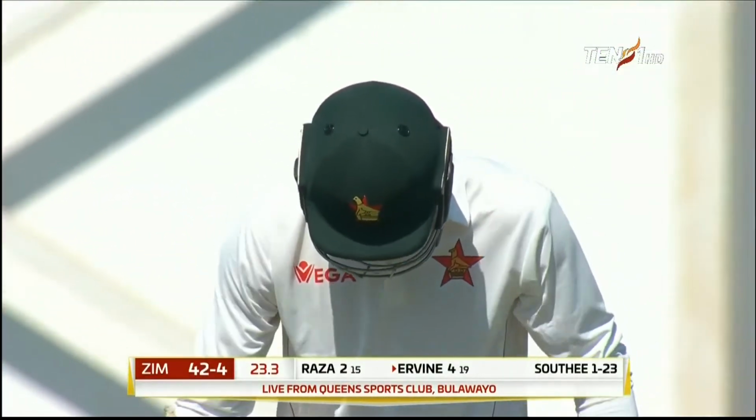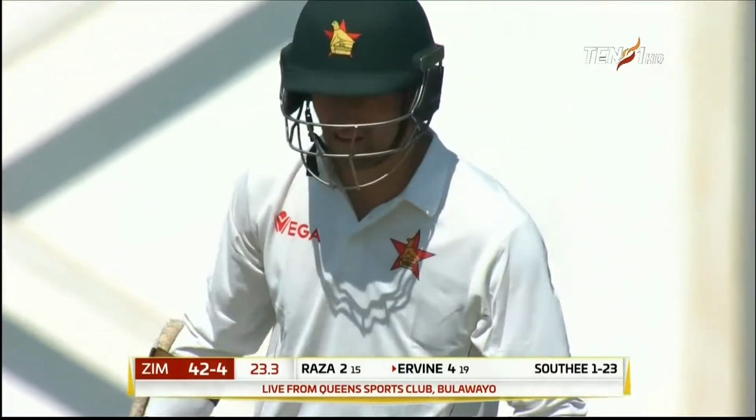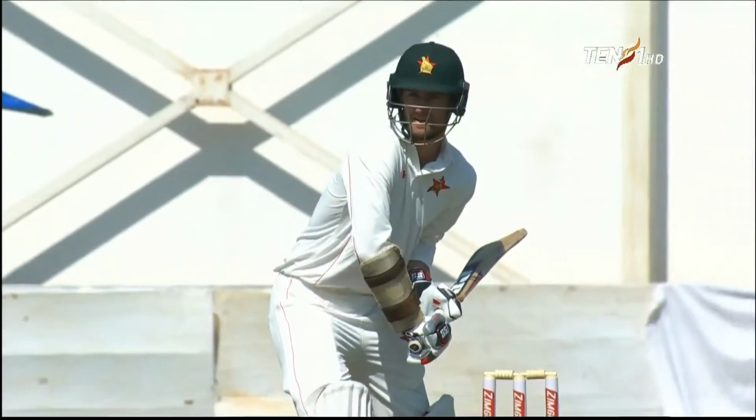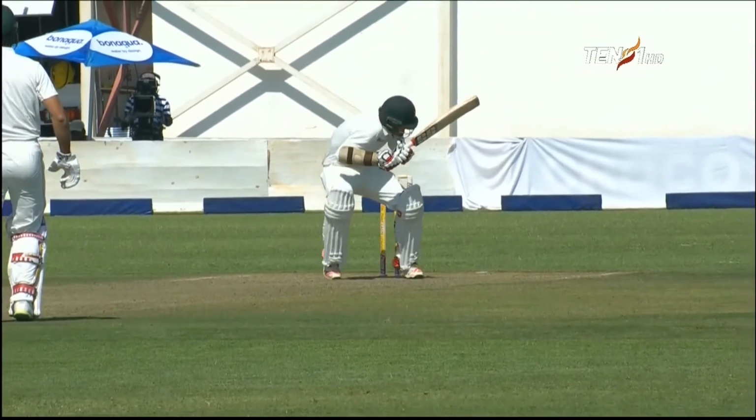Definitely not going to use the bat. They'll rather get a few balls on the body, and it's good temperament from these two, just waiting for that full delivery, maybe to find a scoring opportunity.